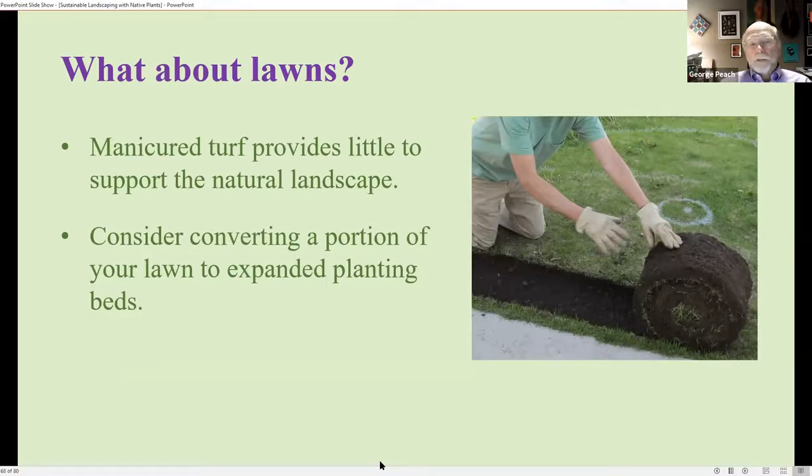I'm not recommending that you go out and tear up every square inch of your yard, but you might want to consider starting to selectively remove portions of your lawn and replace that lawn with something that's a little more interesting in the way of planting.